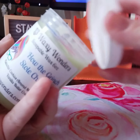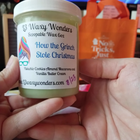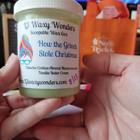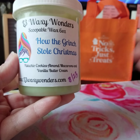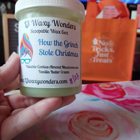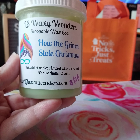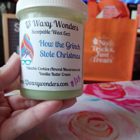I have it in 5 warmers. And can I just say, this is absolutely delicious. It is not super almondy. It's not super pistachio. What it is to me is a beautiful pistachio cookie sandwich with the most delicious vanilla buttercream in the middle. And the almond is just in the background. It just gives it a little more nuttiness and creaminess.